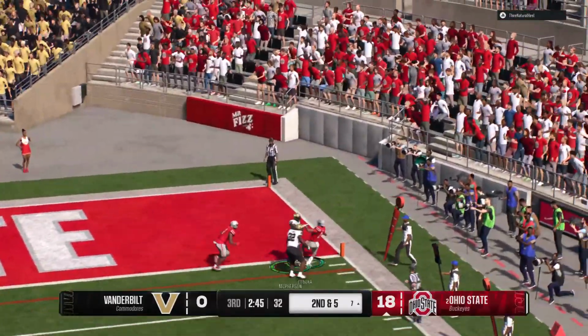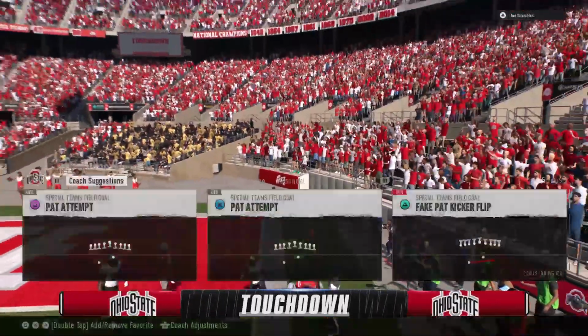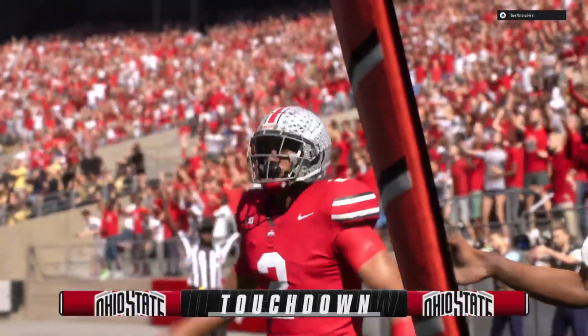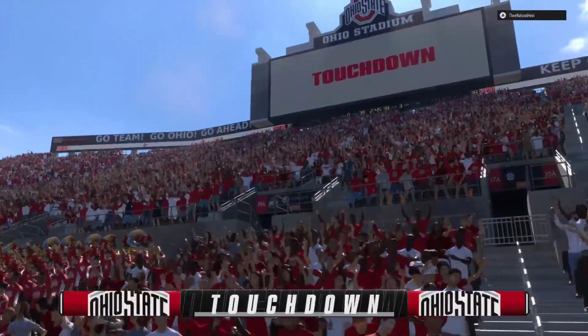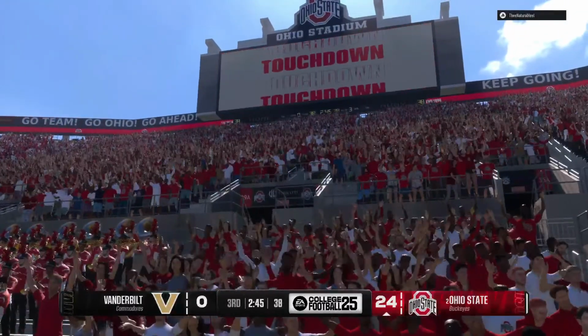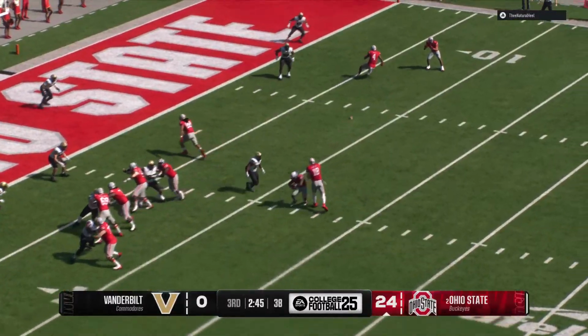Quick completion to the right. Touchdown, Ohio State! And the pummeling has started. This offense needed a big play and that is the guy that they need to go to help create a spark on offense. Awesome job.